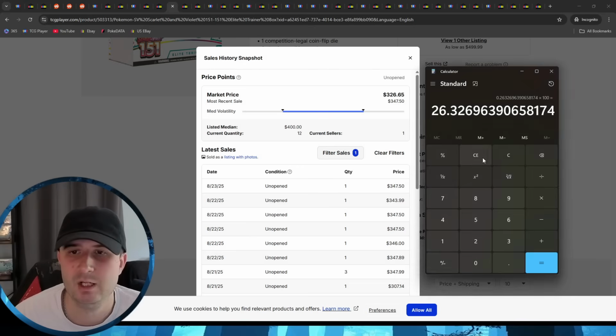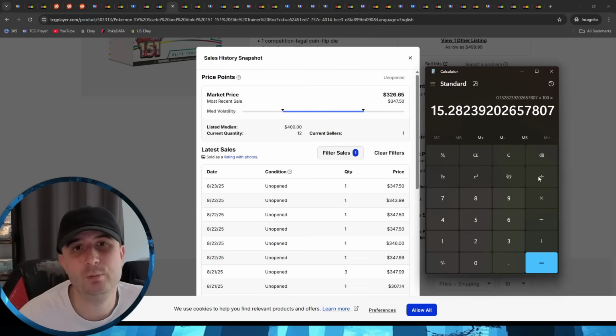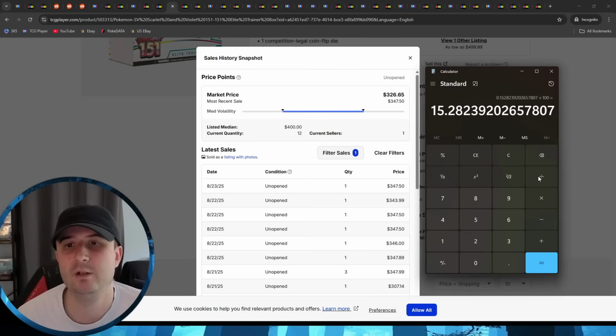Let's work out some percentages on that. So that's a $46 price point on 301. 15.2% price rise in the last 7 days when you're looking at the averages. Just continuing to juggernaut on. I expect it to continue to do this as well over the next couple of years. I think that it's heading north of $500 a box in not too long.